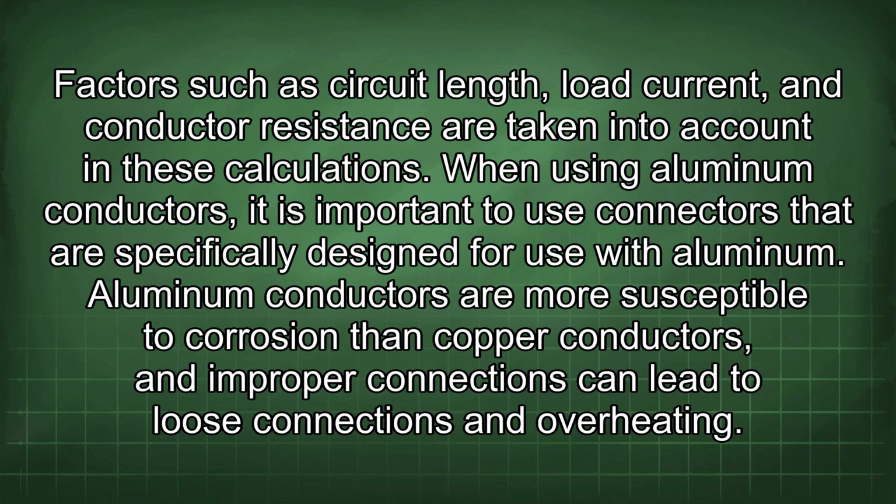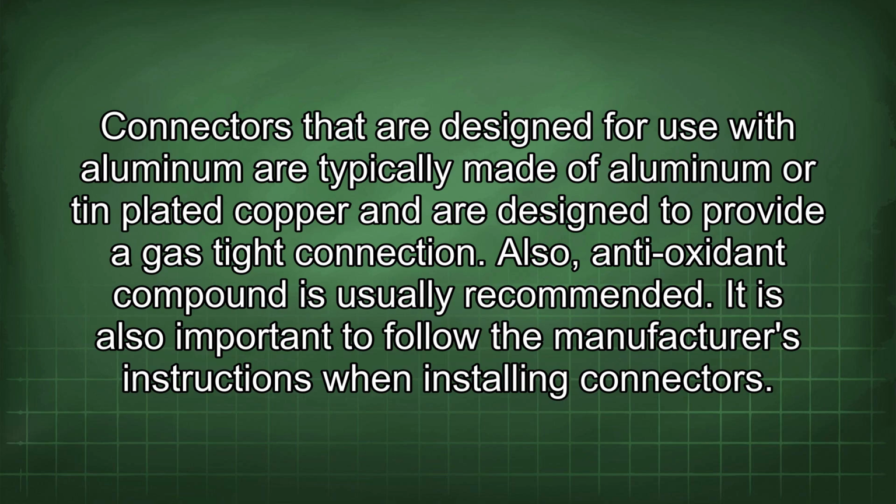When using aluminum conductors, it is important to use connectors that are specifically designed for use with aluminum. Aluminum conductors are more susceptible to corrosion than copper conductors, and improper connections can lead to loose connections and overheating. Connectors that are designed for use with aluminum are typically made of aluminum or tin-plated copper and are designed to provide a gas-tight connection. Also, antioxidant compound is usually recommended.